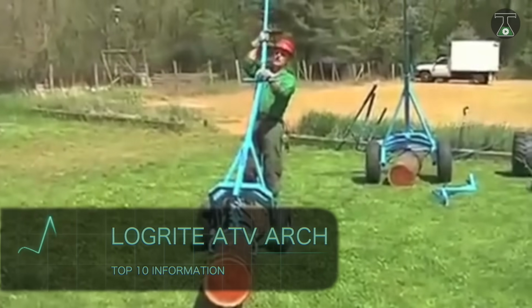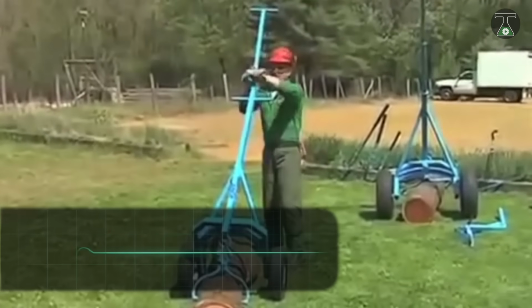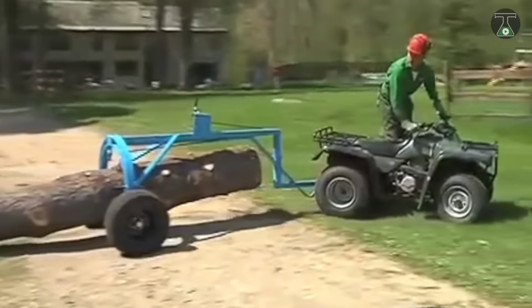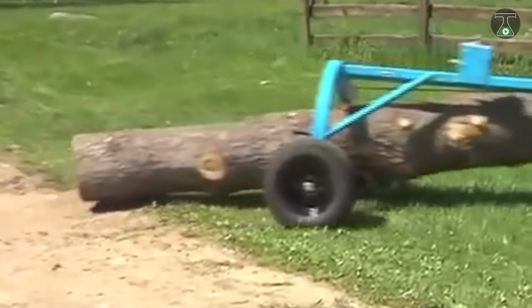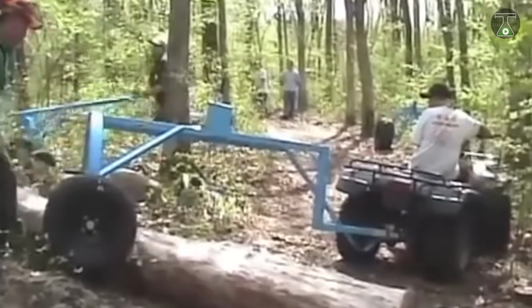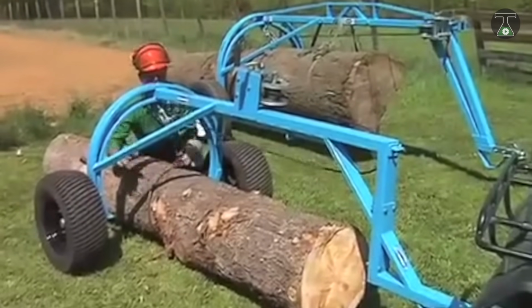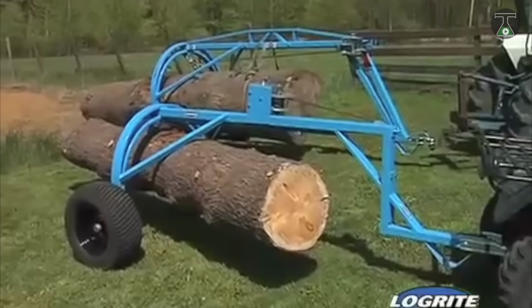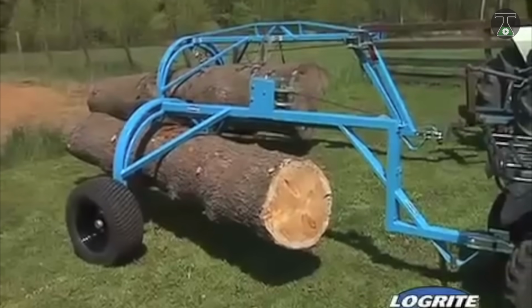LOGRITE ATV Arch. Forwarding arches, or arches that stay hooked on behind a vehicle, pick up and carry the logs and suspend them horizontally. Here, a winch is used to pick up logs and carry them along the ATV arch. It can grab large single logs or groups of smaller logs. Here, you see a monstrous 10-foot log fully suspended in the air.